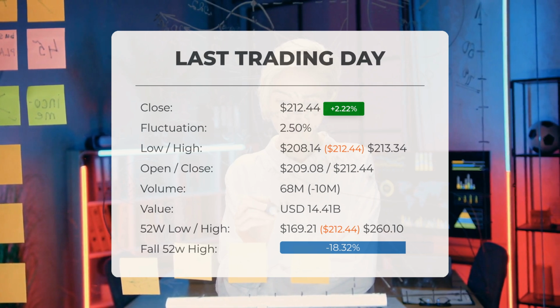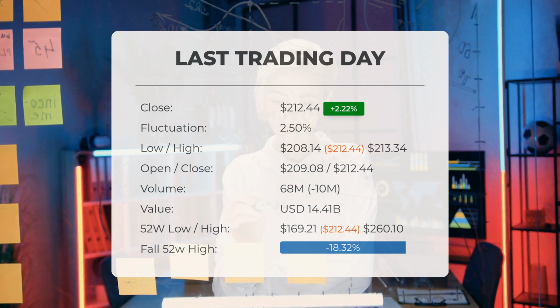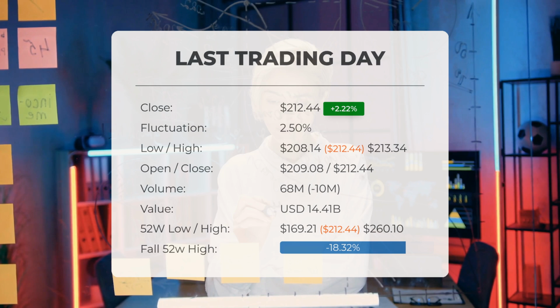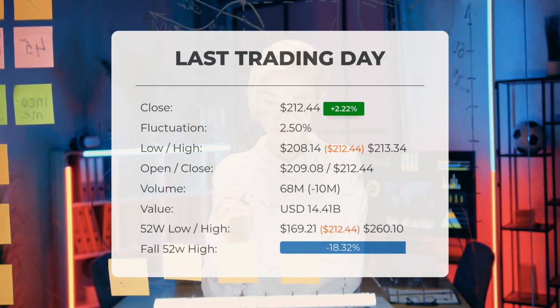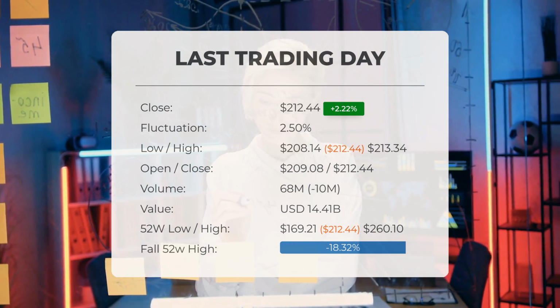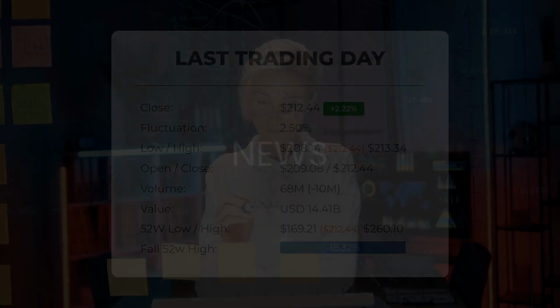Over the past 52 weeks, the highest stock price was $260.10, while the lowest price was $169.21. Currently, the price is 18.32%, or $47.66, below the 52-week high of $260.10, which is also the all-time high for the stock.